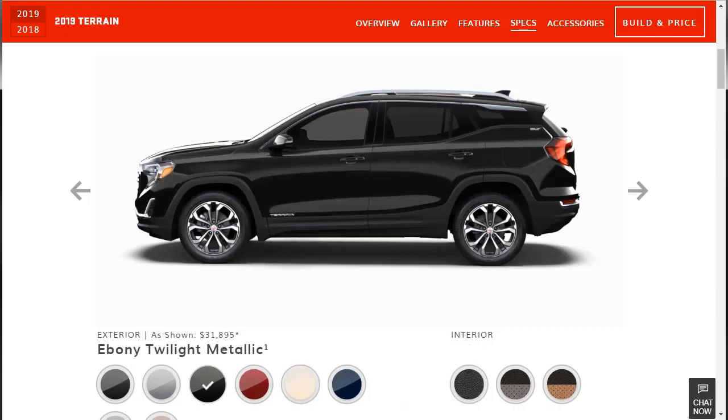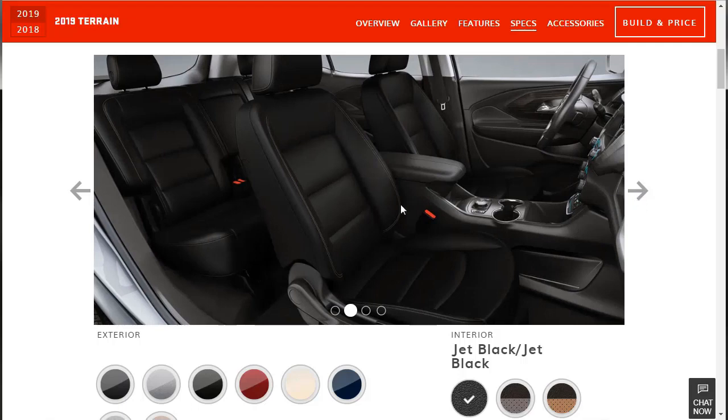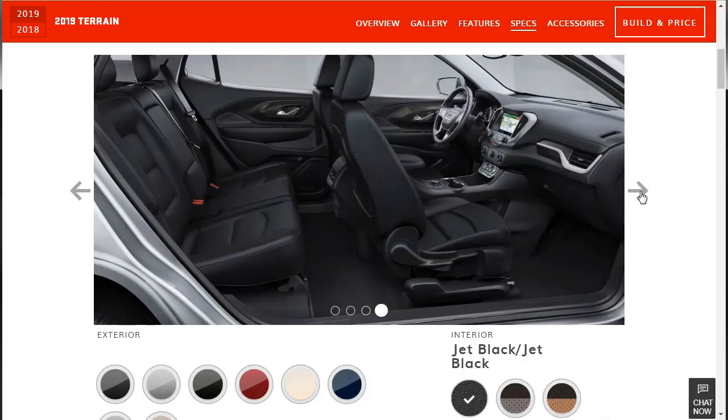Now, let's check out these interior colors real quick. So here's a shot of the 2019 GMC Terrain with a jet black interior. Looks like there's 4 slides here, so let's just run through those real quick. Here's a shot showing us where we can see the back seats. Kind of looks like it's stadium seating. These back seats look a little bit higher up than the front seats, don't they? Could just be me. Here's a nice aerial shot so we can see the front row, the second row, and the cargo compartment back there. And then another shot of the side view.